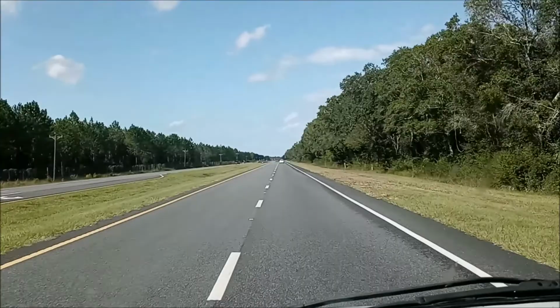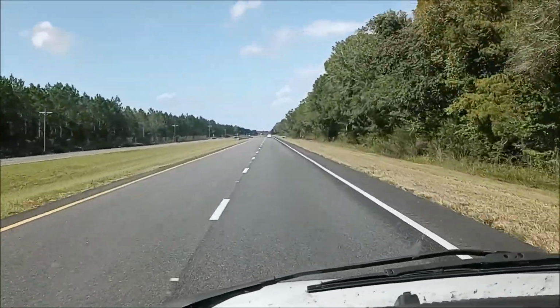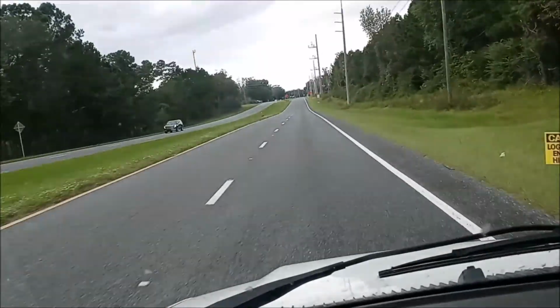Alrighty, guys, I just passed the first road sign for Tallahassee. 78 miles away, a little bit over an hour. This is awesome. I seem to have driven out of most of the rain clouds. Now, let me show you. Look how nice of a day it is now. I'm loving it, guys. A little chilly, but it's beautiful. Yes, I'm a whisperer when it comes to the weather.